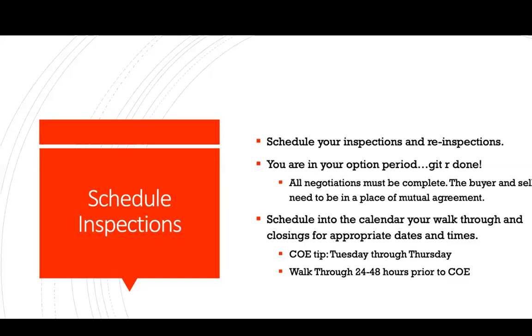It's 4 o'clock, an hour before their option period expires, and I get a phone call: do we need to extend the option period because we don't have an amendment signed? Or I haven't heard from the seller, I represent the buyer, I sent them a list, I haven't heard from the seller. Absolutely you do. You have to have, by 5 o'clock, mutual agreement of all parties of how you're moving forward.